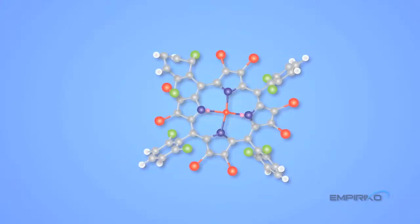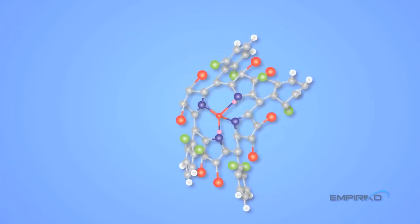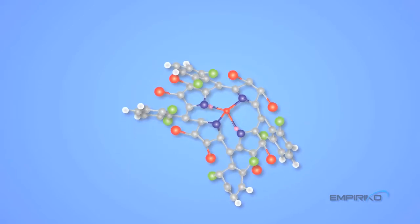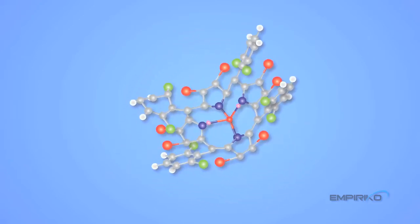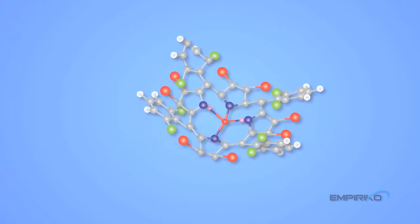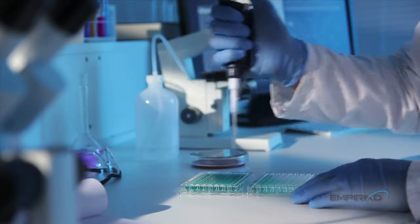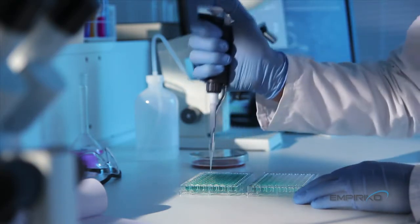Empirico has made significant improvements to oxidative catalyst design by adding steric barriers and electronic activators to their Biomimiks catalysts. These successfully mimic the structure and function of liver enzymes, serving as chemosynthetic livers. With Biomimiks, scientists can now generate and predict the metabolic pathways of drugs in a test tube, or in vitro.